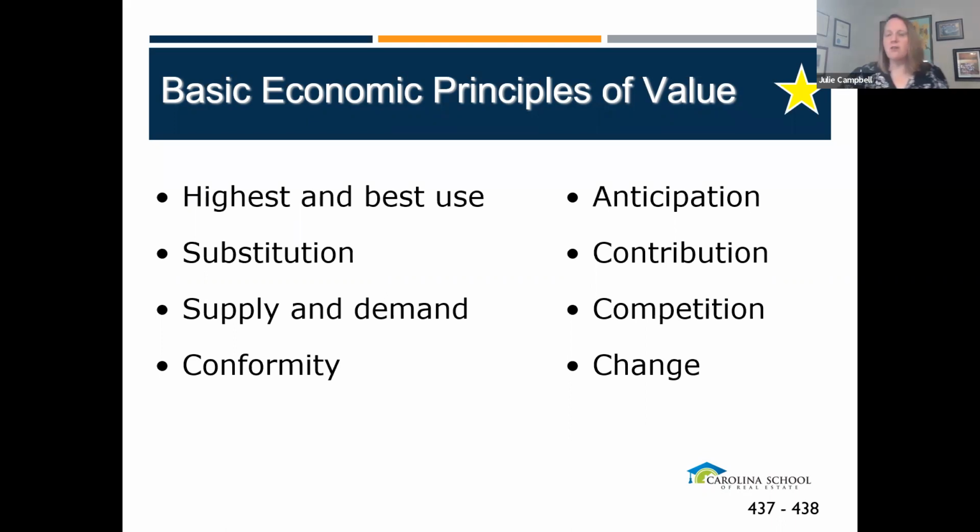Competition: when we talk about competition, or when the appraisers talk about competition, think about retail areas. Think about your favorite retail shopping center. I tend to talk about Thruway Shopping Center.